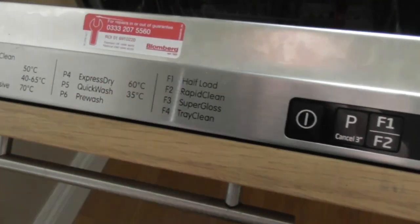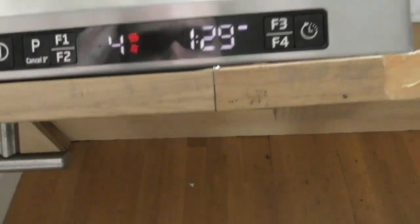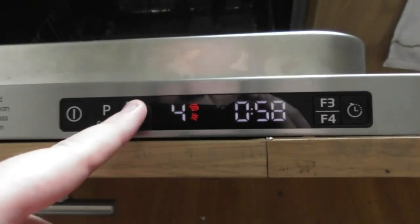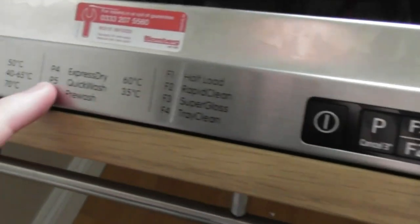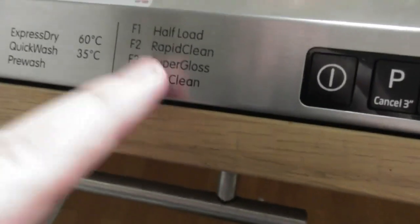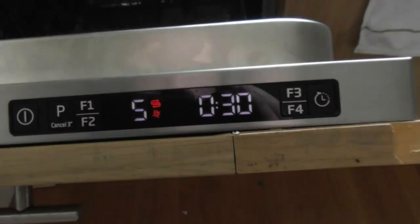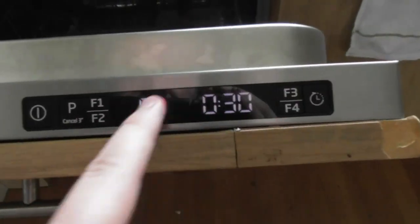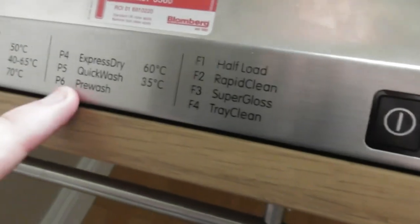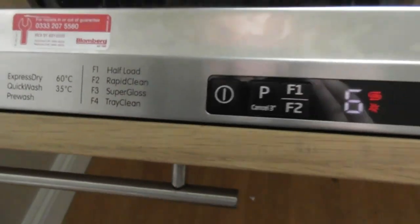Program 4 is the express dry 60 degrees. With that you can set F3, which is the super gloss. And program 5 is the quick wash 35 degrees. Can't set any options, but you can select super gloss, F3. I think these are the options anyway. And program 6 is the pre-wash, but again none of the options are available on the pre-wash.